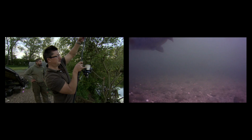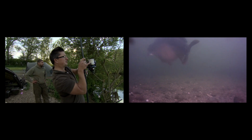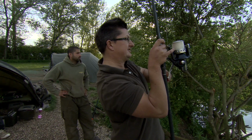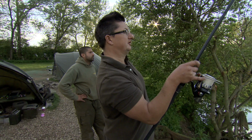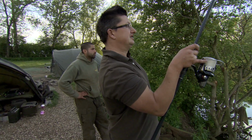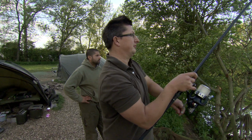All day long, the fish have drifted around over the top of the spot, not really looking interested, which I've been surprised about because it looks like a fantastic day today, but it's very high pressure and the fish have been charging around on the top. And these are the sort of days, if you want daytime action, you've got to get on the zigs. No point having a bait on the bottom.